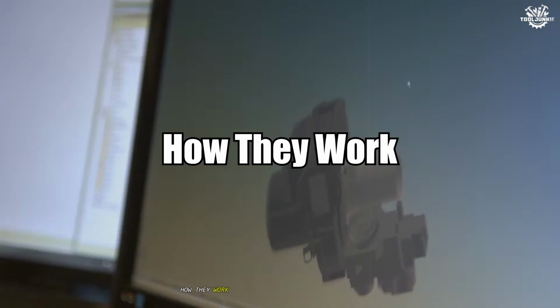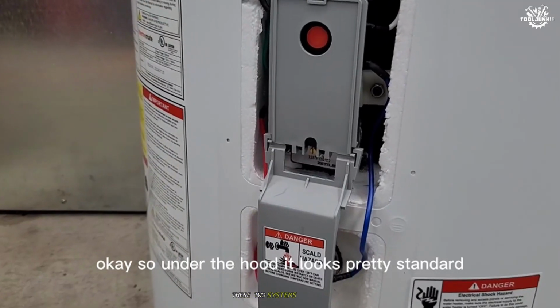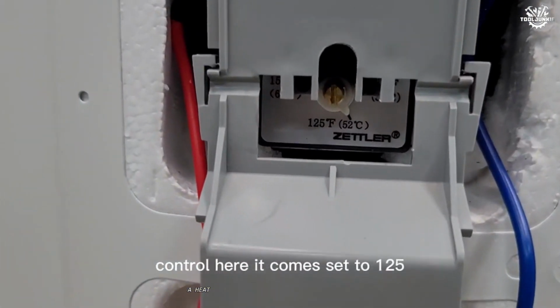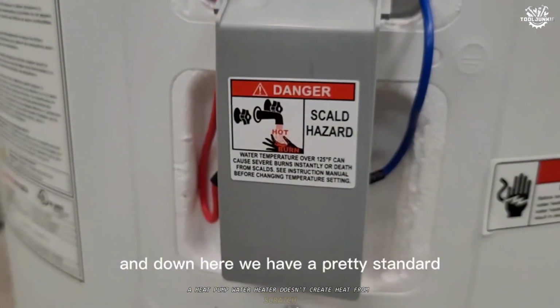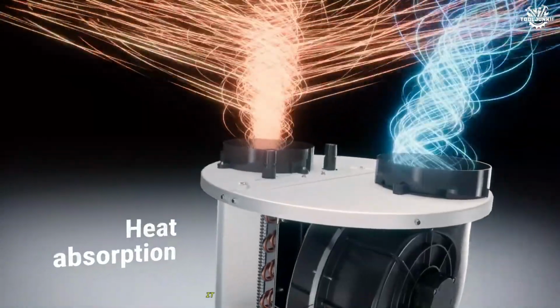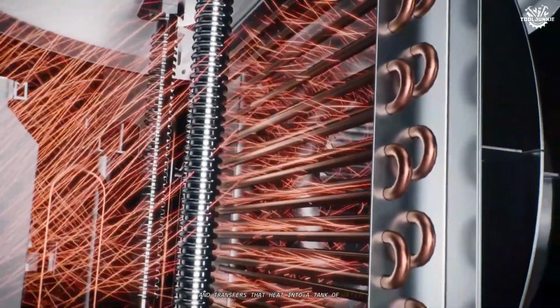How they work. Here's what matters at the core of this decision. These two systems approach heating water from completely opposite directions. A heat pump water heater doesn't create heat from scratch. Instead, it acts like a refrigerator in reverse. It pulls warmth from the surrounding air and transfers that heat into a tank of water.